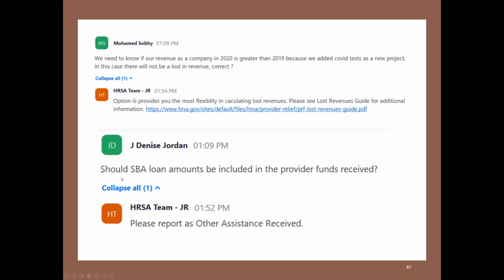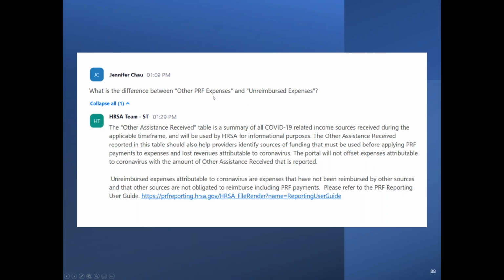Should SBA loans be included in your provider funds received? You're going to put that in other assistance receipts. So we did that correct. What is the difference between PRF funds and unreimbursed expenses? I've got this question too, and they basically give you a link to it. So I'm not sure why they ask for both of those.